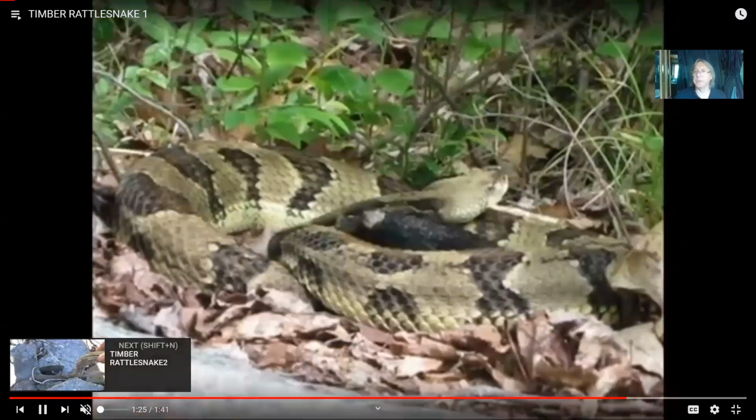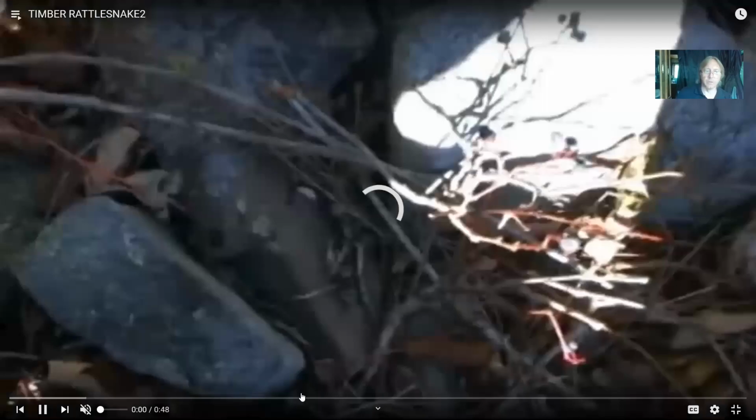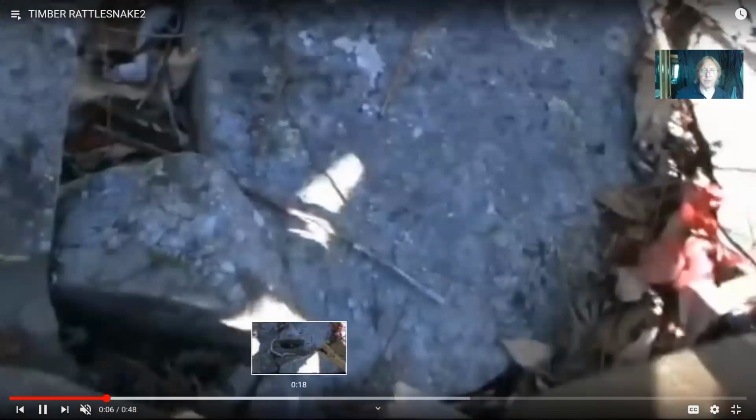Diamondbacks used to be more widely distributed in our area, but they've been hunted to the point where their current range is much less than it once was, although timber rattlesnakes, and here's a young timber rattlesnake here, can still be found in our area. So there's a young timber rattlesnake there.